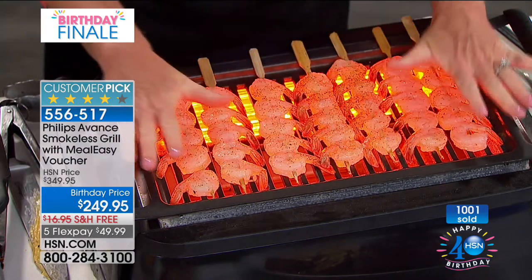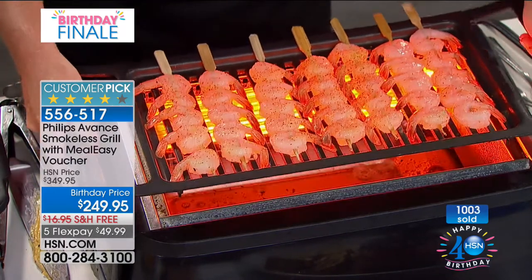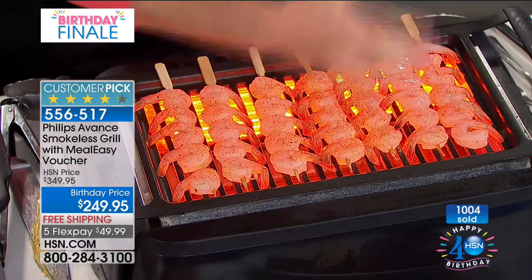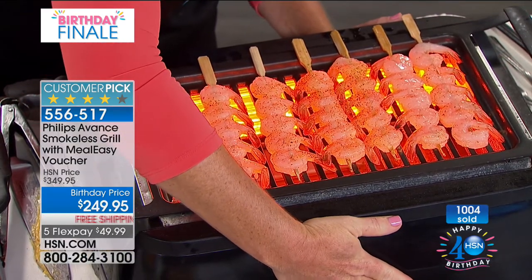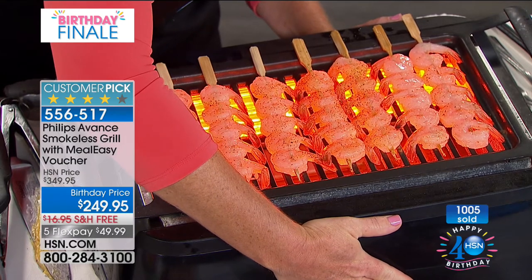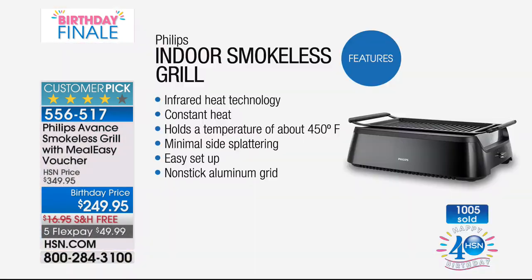I do want to show you that it is cool to the touch with the handles on the edge. So if I need to grab something down in there, it's no problem to do it. But for me, I can have this literally sitting on my kitchen island, and the kids can be running all around, and even if someone were to bump into the side of it, it is warm to the touch at best. I am hugging a countertop grill that is 450 degrees on its cooking surface, but yet safe to the touch on the outside. So real kudos to Philips for coming up with the safety feature there.